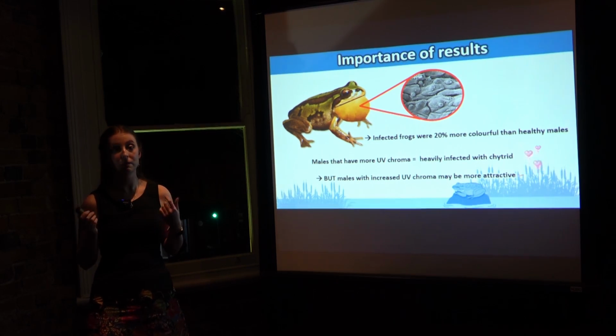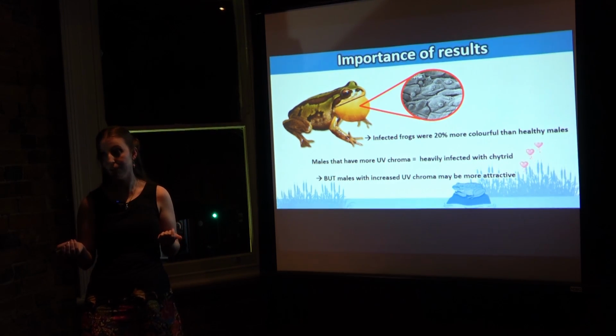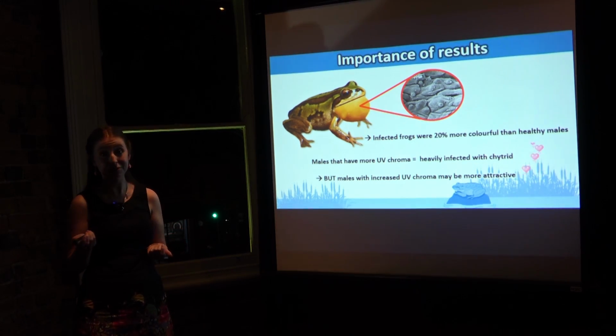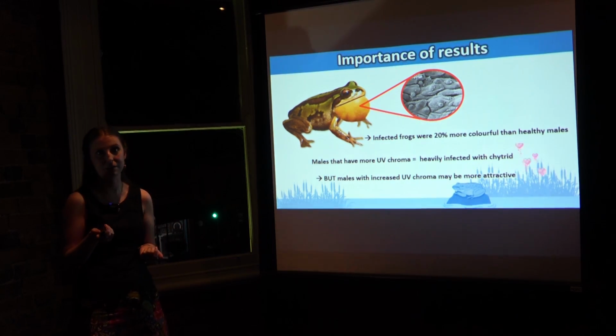Because males with increased UV chroma may be more attractive to females. Because they're more colourful, they may be sexier to females. So infection could actually mean making Alpine tree frog males sexier.